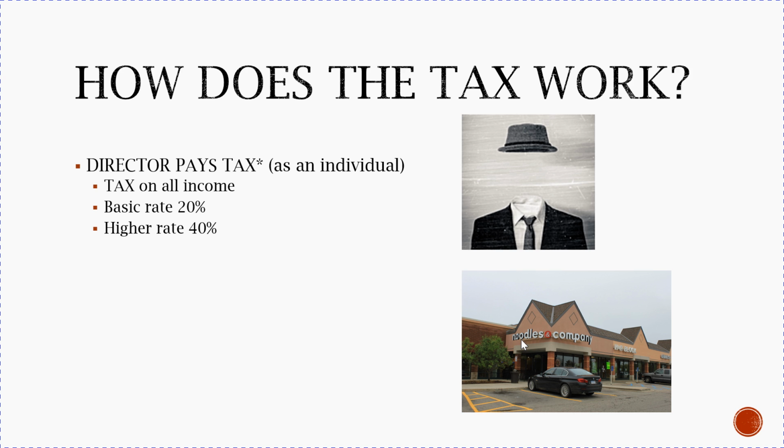So you're allowed to earn a certain amount tax-free, and then after that you pay 20%, and then after another certain limit you're then on a higher rate of 40%. And there's actually another limit beyond that, which is 45%.